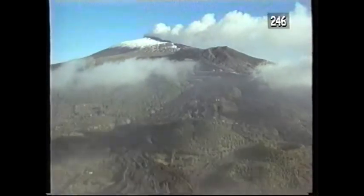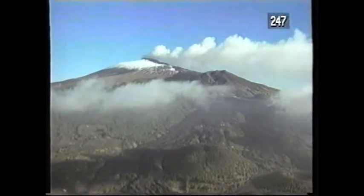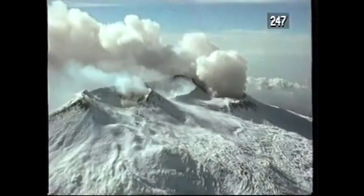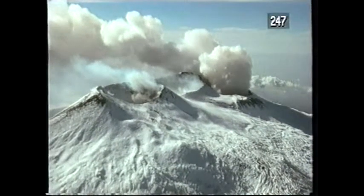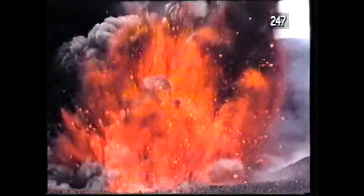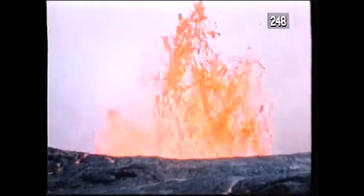Now your task is to describe exactly what you see. To help you, we'll gradually introduce some of the specialized terms which Earth scientists use. These eruptions are on Hawaii. How would you describe what is happening here?